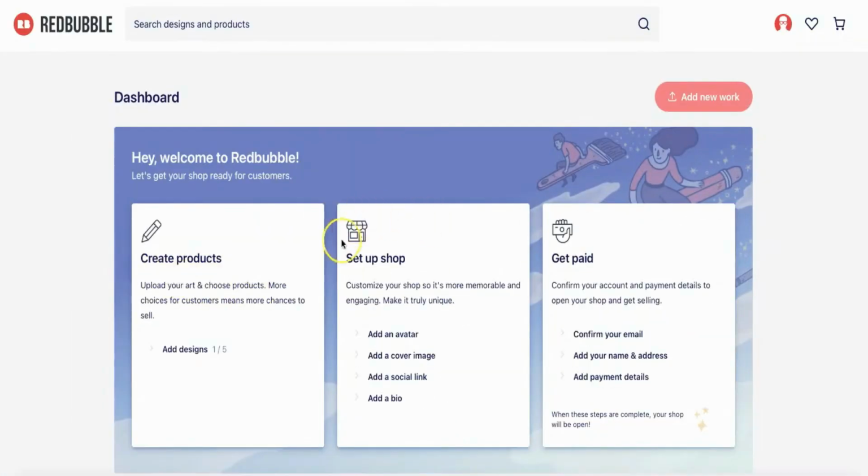Next, you can set up your shop by adding an avatar, a cover image, a social media link, and so on. When you have done the two previous ones, you need to confirm your account and payment details to open your shop and get selling. There are several options on how to get paid, such as cryptocurrency payout or through your PayPal account.